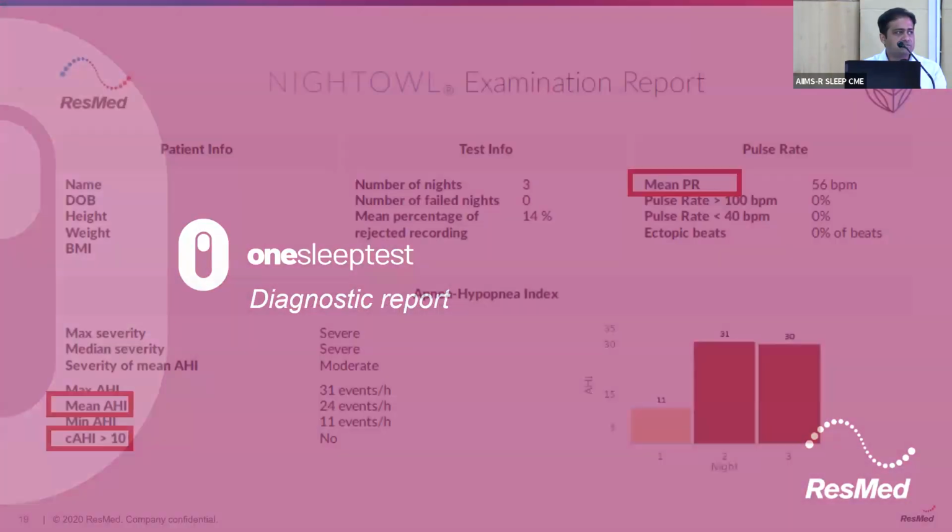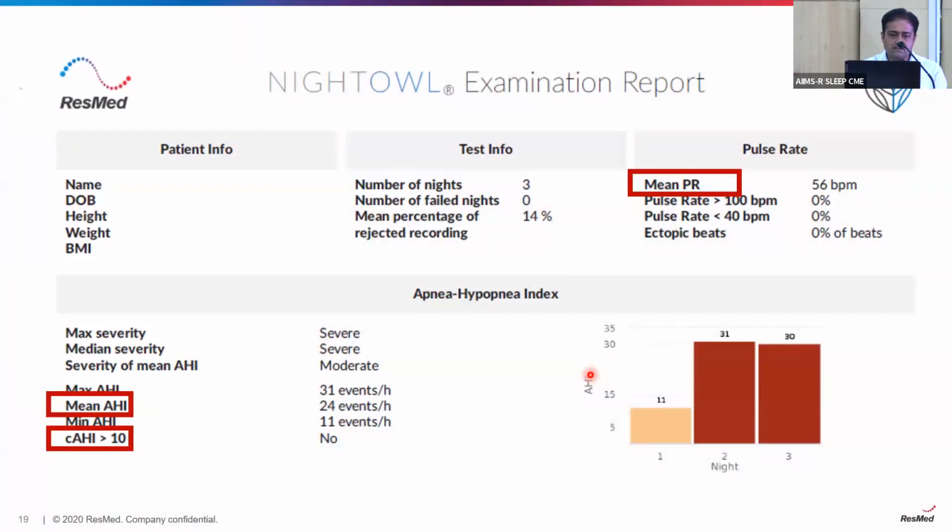So just a glimpse of how the diagnostic report looks like. This is the first page. You would get the patient panel, the test info, the pulse rate parameter, and of late, since the last 8 months, it has also tried to give the central sleep apnea flagging. Okay, so that's an AI/ML feature which has come into this device. And this is how you get the AHI data over 3 nights.